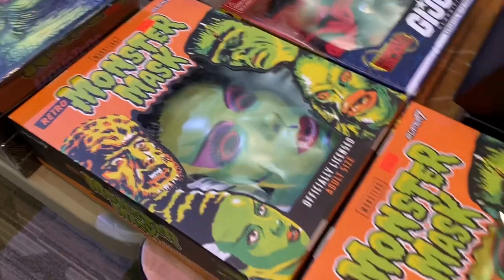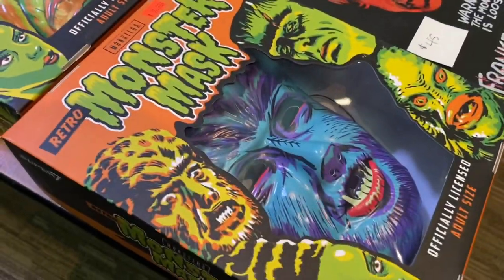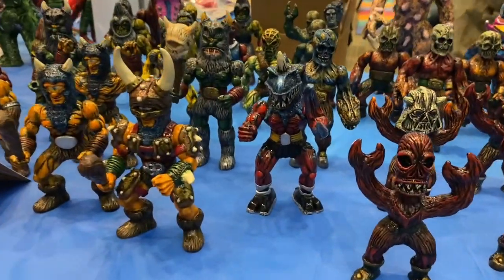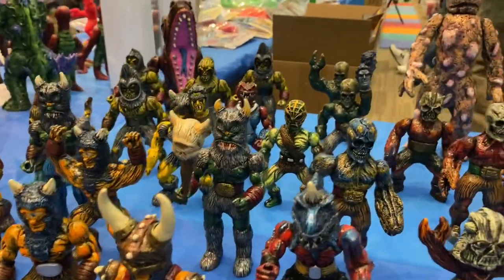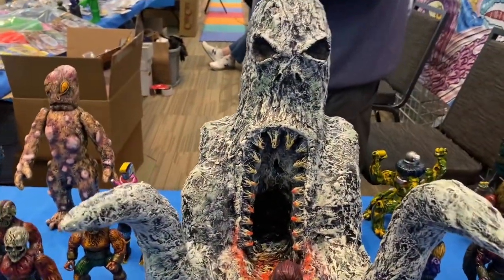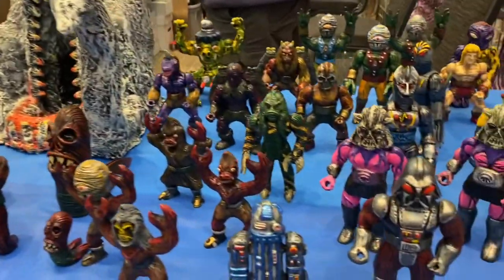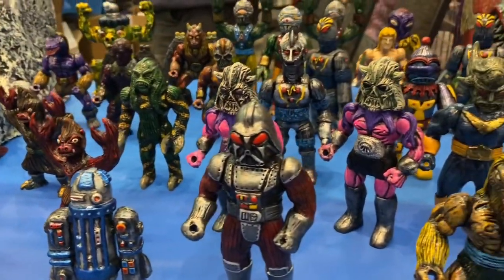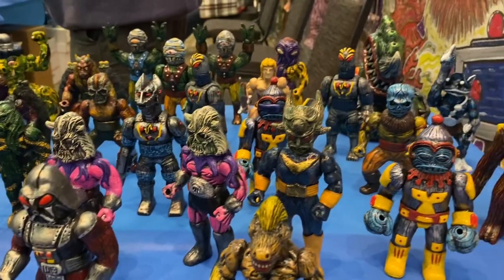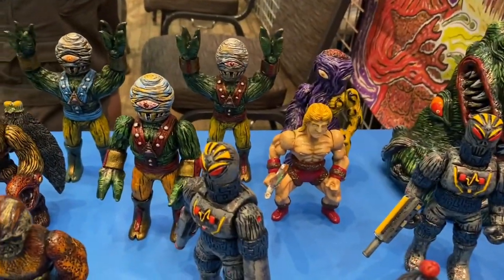Oh man, I am freaking loving these masks. These are so unique. Gosh, I've never seen anything like that. That is awesome. Oh, they're like customs. There's a He-Man. Wow, that He-Man is cool.